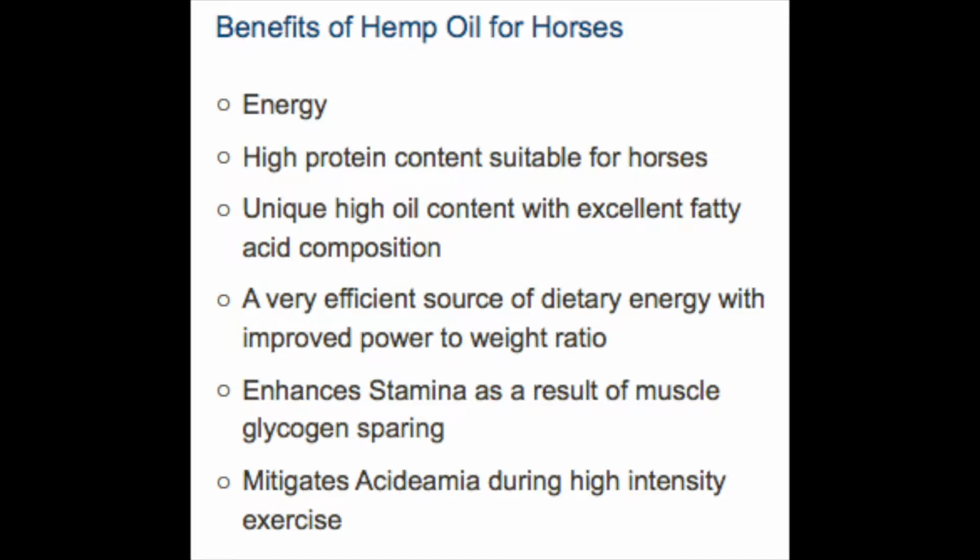The benefits they highlight are high protein content, unique high oil content with excellent fatty acid composition, and an efficient source of dietary energy with improved power to weight ratio.